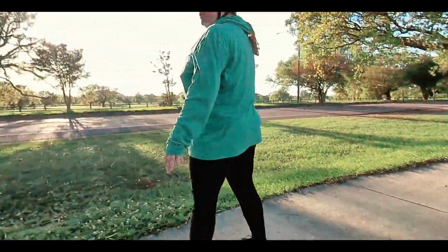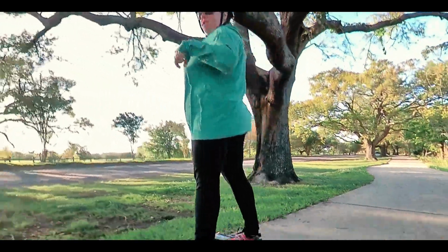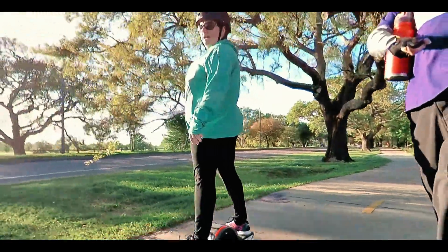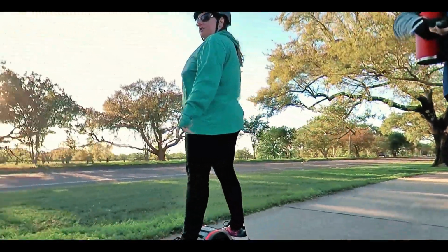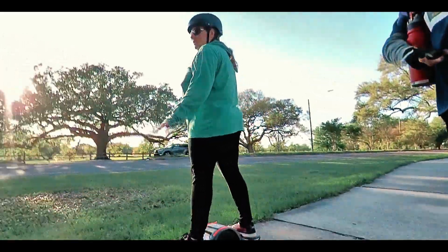Anyway, so we're still on the Wisner path. Like I said, we're headed to City Park. Don't really have a plan, just kind of tooling around. She wanted to go for a ride, which I was super excited about, so here we are. And look at her go, man.